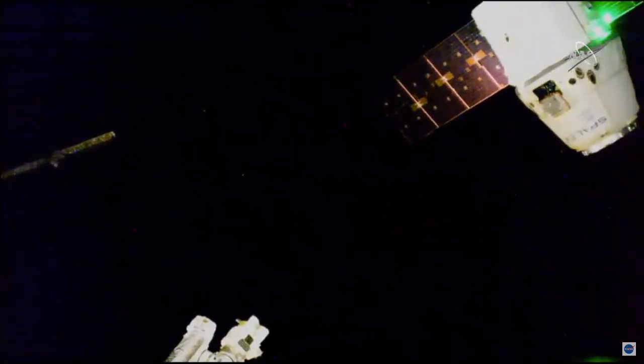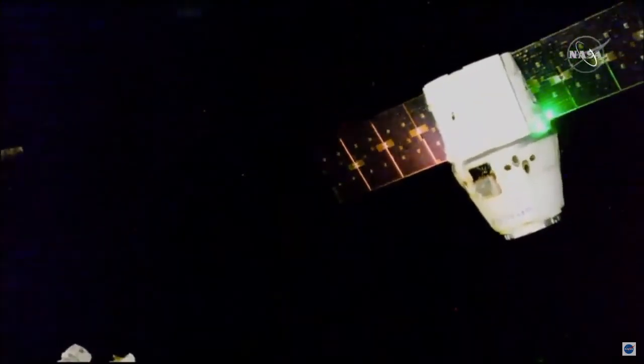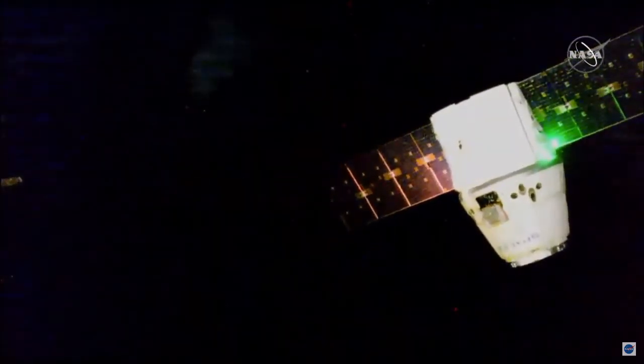All of the movements for SpaceX's Dragon and the Canada Arm 2 are very slow and deliberate while around the space station. And departure burn 2 is complete, changing the relative velocity another 20th of a meter per second.